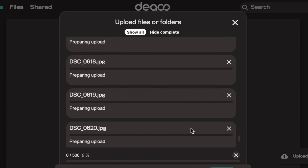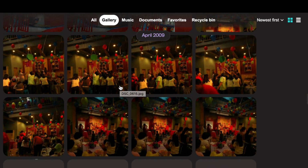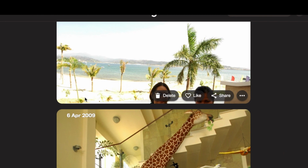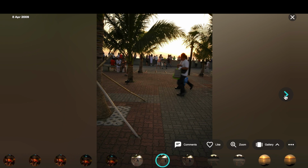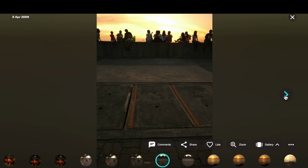The main benefit of using Degoo over Dubox is its interface. It has a photography-focused interface and many more features. It has a Moments tab, which provides an excellent photo viewing experience arranged by date. Just like Dubox, it has a slideshow view, which you can navigate by clicking left and right or through a thumbnail strip. The interface is significantly sleeker and more attractive than Dubox.